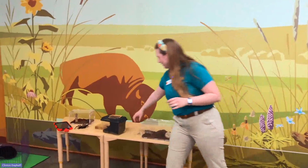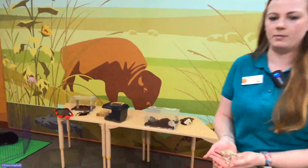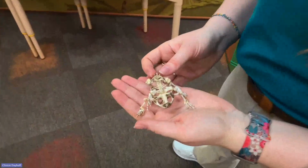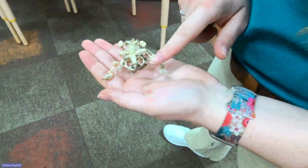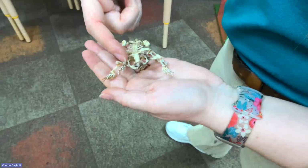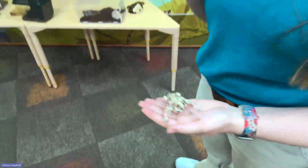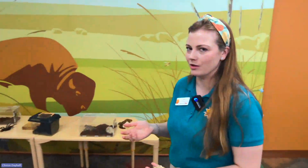It's very cute. They have a pretty interesting skeletal structure as well, meaning these are what the bones in their body look like. So they have ribs just like we do, but if you notice, their eye holes are really, really big. That is because they need those big eye holes because their eyes actually help them swallow.